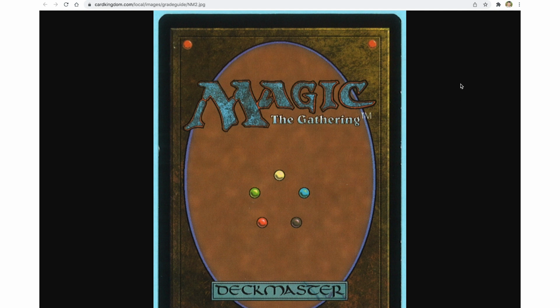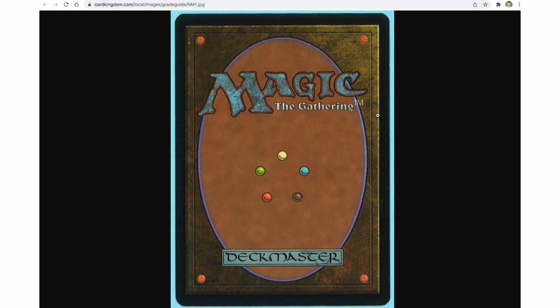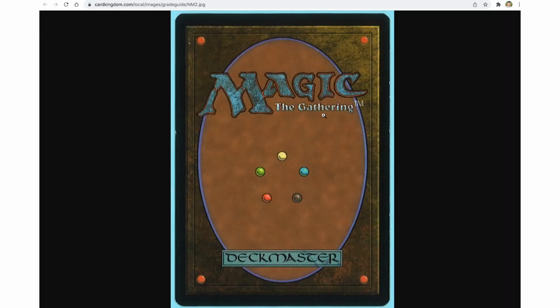I would look at the second picture, which has barely any edge or corner wear, a little bit at the bottom and maybe one up on the side. That's probably more accurate to what they grade as, because I definitely had some cards like the first picture that I would say were lightly played, and they definitely did not grade them as near mint. The ones they graded as near mint from my cards had either no nicks or edge wear at all, or maybe one or two tiny nicks.